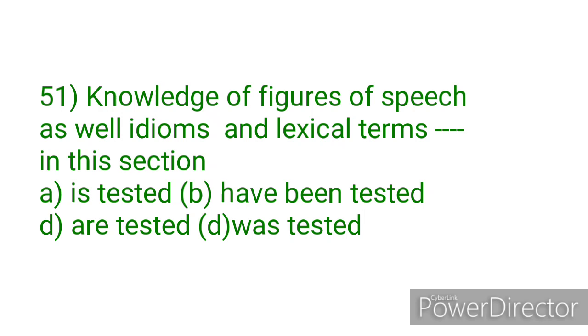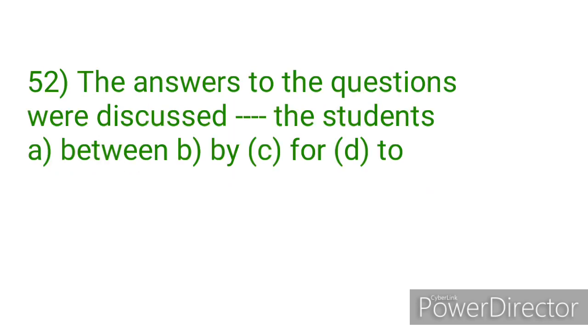Question 52. The answers to the questions were discussed dash the students. Option A, between, B, by, C, for, and D, to. The correct answer is option A, because to discuss will involve more than one person. It will involve about two or more students. So that's why we're choosing option A. Because discussion involves more than one person, that's why you cannot use by, or for, or to.